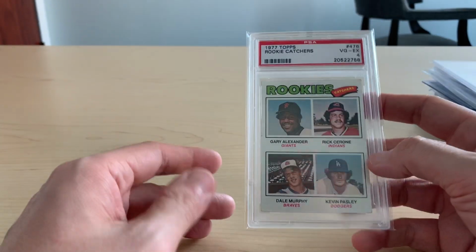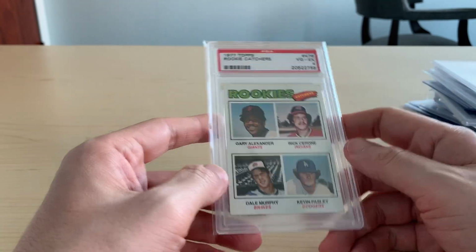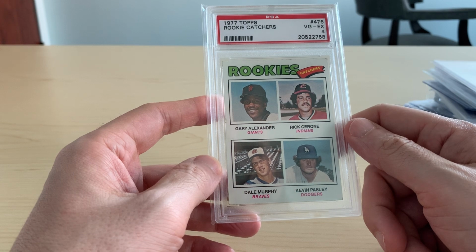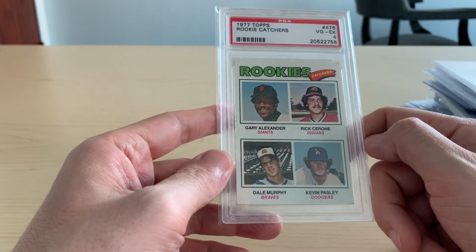But I don't know, I just like that Brett card. And then I picked up a guy I loved to watch as a kid. I grew up a Braves fan. I'm a diehard Braves fan, always will be. Dale Murphy epitomized what baseball should be to me. He was a good player. He was a good leader. He was great off the field, well-respected.